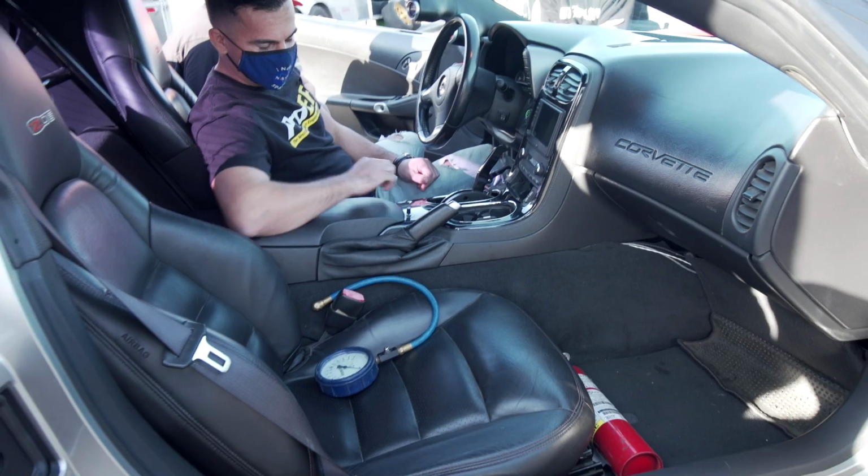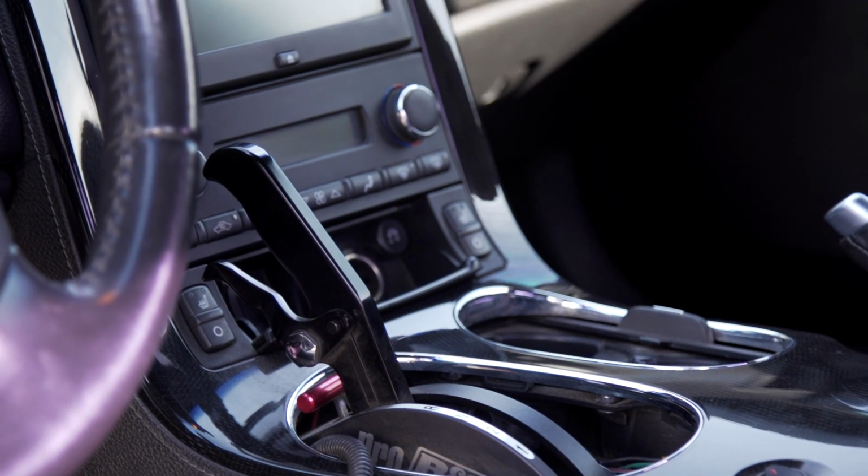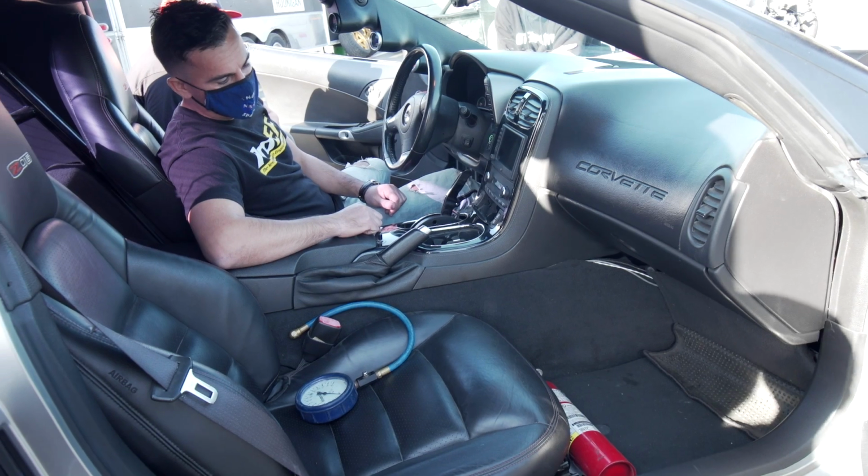Missing one other thing though. This is a Z06 and it clearly has an automatic. Is this a Glide? It's got a Glide, so it's got a two-speed transmission, and it's rowdy for sure. All right. We'll see.